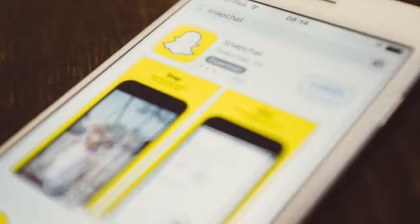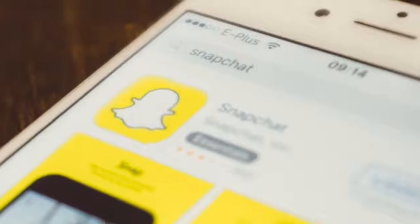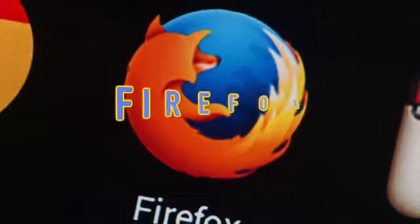But then again, most people don't even know about the original logo because it was only used back when Snapchat was first starting out and not that many people knew about the app. But coming up next we have Firefox.